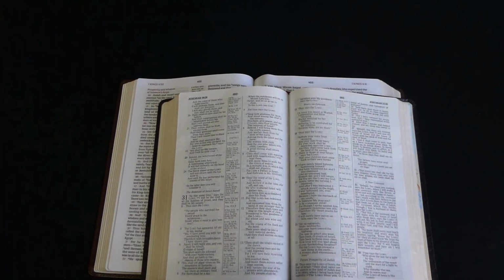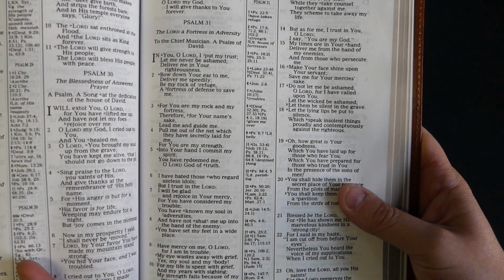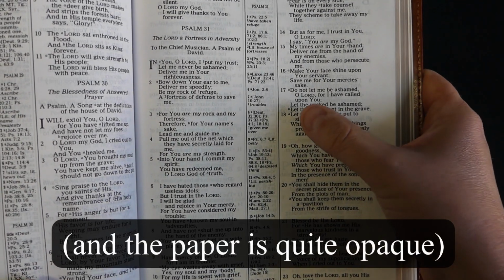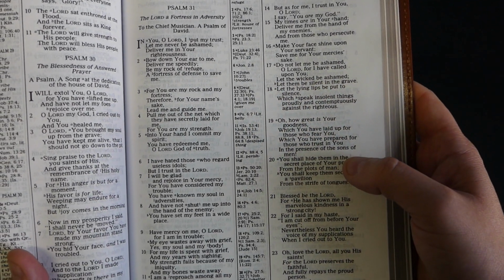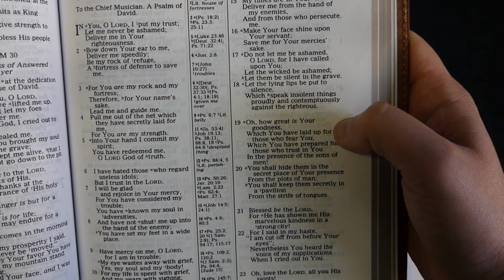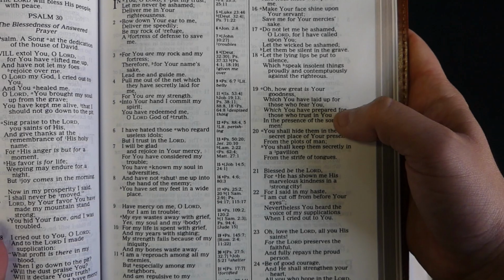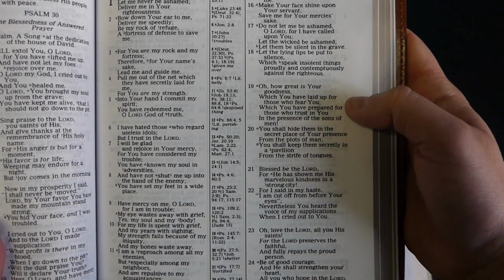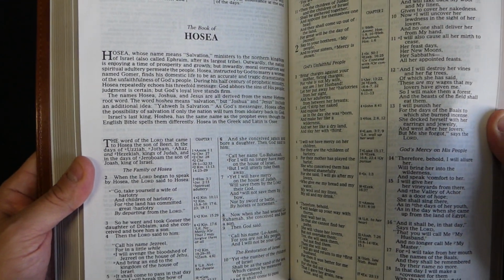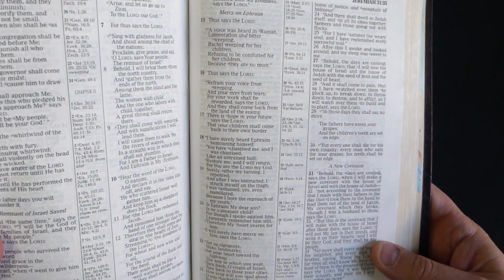So let me bring that Holman back out to show you. I found that the Holman font, and if you buy this one, this is still available and in print, is a nice dark font. And as I said, it's got a good amount of characters per line. But it doesn't have as crisp of a look. It actually looks a little bit more like old school printing, if that makes sense, rather than a laser printing. And so that's actually kind of nice in a way, very traditional looking. But I find that the Nelsons, for some time, have had a crisper look to them.